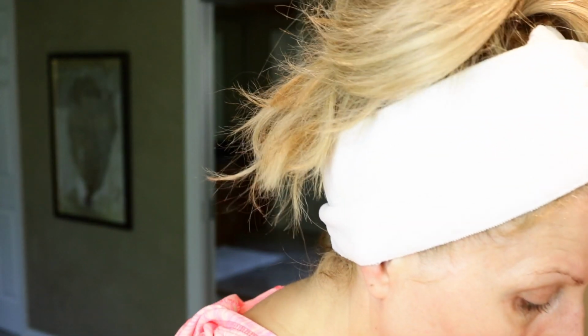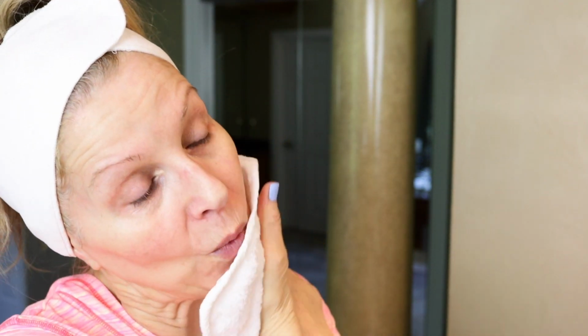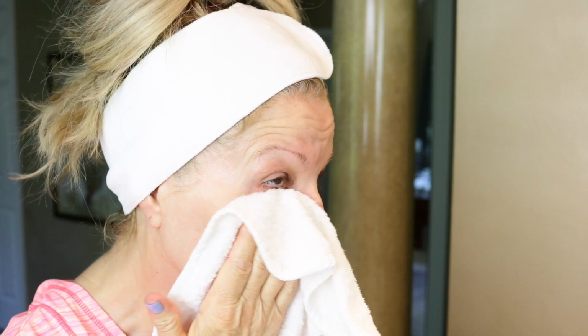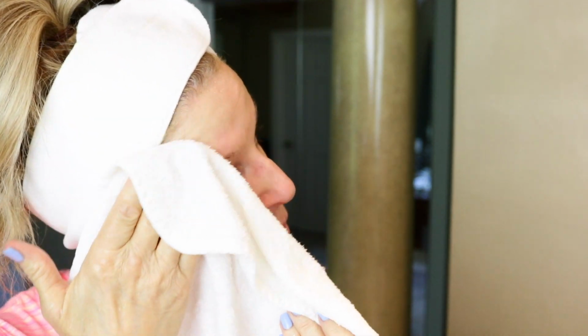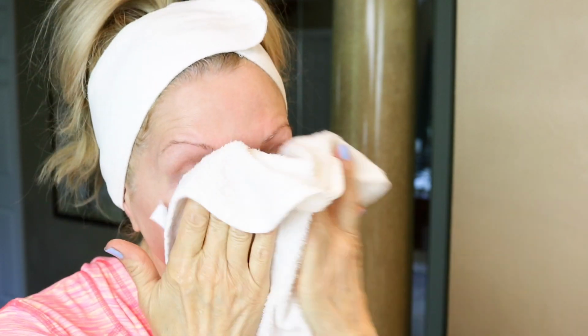And that is all I do. So then I'll take a white cloth, and I just put warm water, and I'm going to rinse this off. I take my wet cloth and I just wipe this off. And this is just to remove everything from last night. And this is a very gentle cleanser for those of you who really don't want to wash your face again.